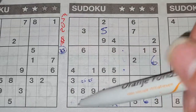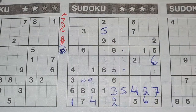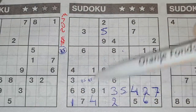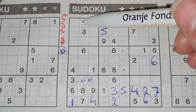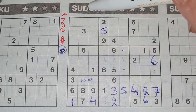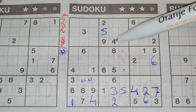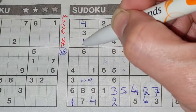We see here 4, no 4 there. 4 should be here, and the 1 goes there. And we have a 1 and a 4 in this column, 1 and a 4 in that column. So in the column between, the second column, the 1 and the 4 goes in those 2 boxes. We see there are 4, no 4 there. 4 should be here, and the 1 goes there.